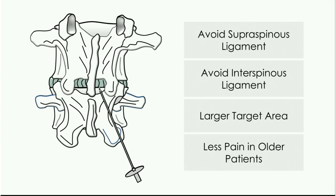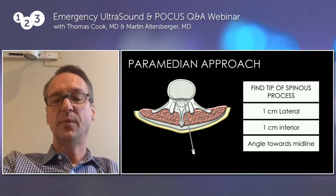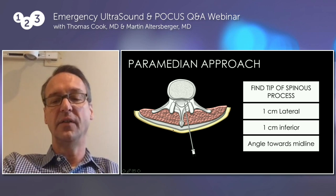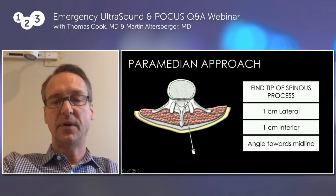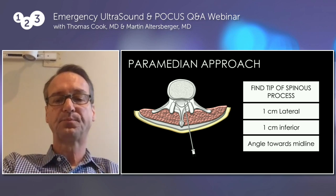When you do this procedure, what you're going to do is find the tip of the spinous process and then go a centimeter lateral and a centimeter inferior, and then angle towards the midline. Now, again, I don't profess a lot of experience with this. I've done it one time in a patient I was struggling with, and it did work. But I usually use the midline approach, and it works just fine.